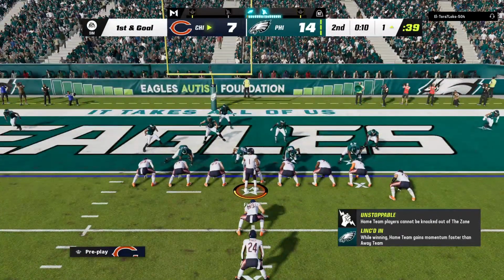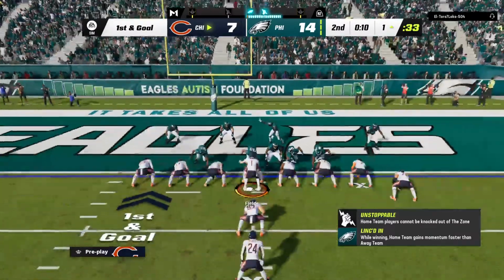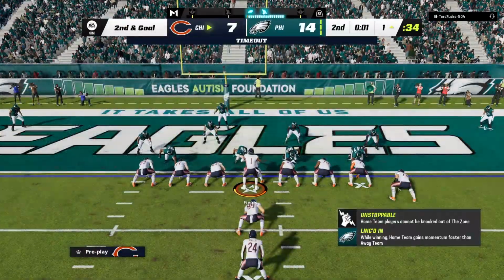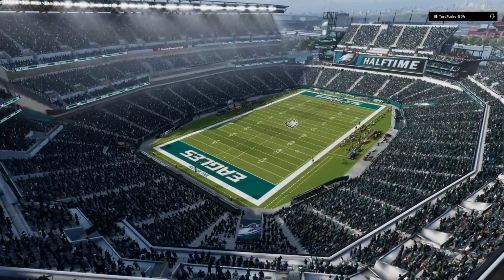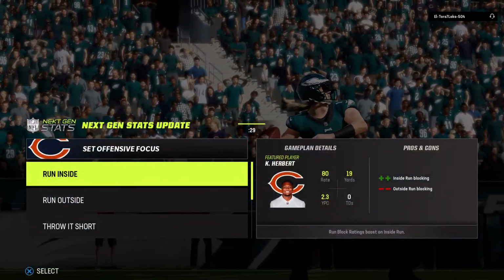A chance now to get even before the break as they come up 1st and goal. Here's Fields on the sneak. Driving for the goal line, but he's marked down short. And with no timeouts, no chance to get the field goal unit out there. And frustration going to set in as that is going to be how this first half will come to a close.